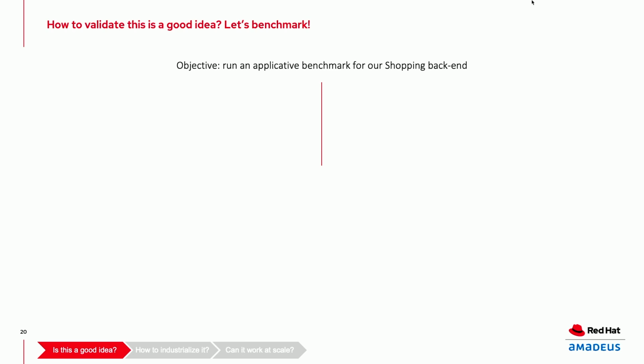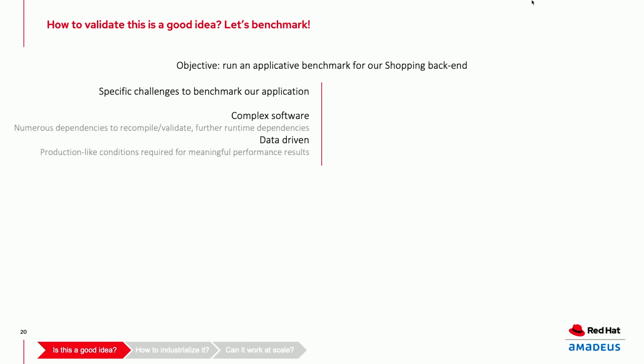So we want to run a benchmark for our shopping backend. As we said, we have specific challenges for our application. Complex software, numerous dependencies to recompile and then validate, further runtime dependencies to have something running in production-like conditions. And actually, we need production-like conditions because our application is very data-driven. So if you want a meaningful performance result, you cannot do it on your laptop. You need, ideally, the full application in production-like conditions. But we don't want to do a full migration effort upfront.